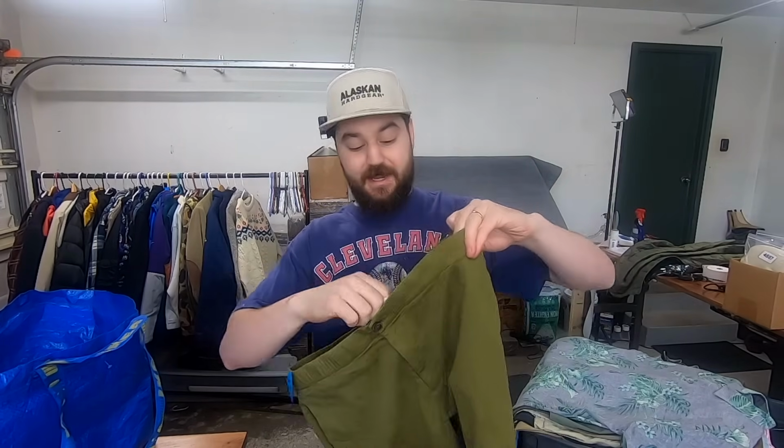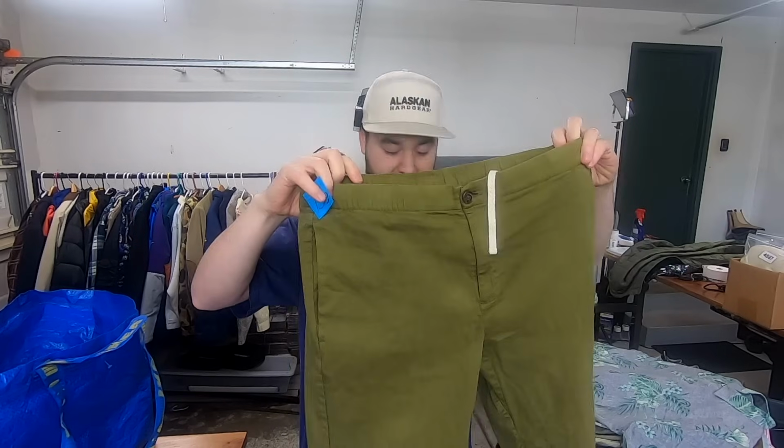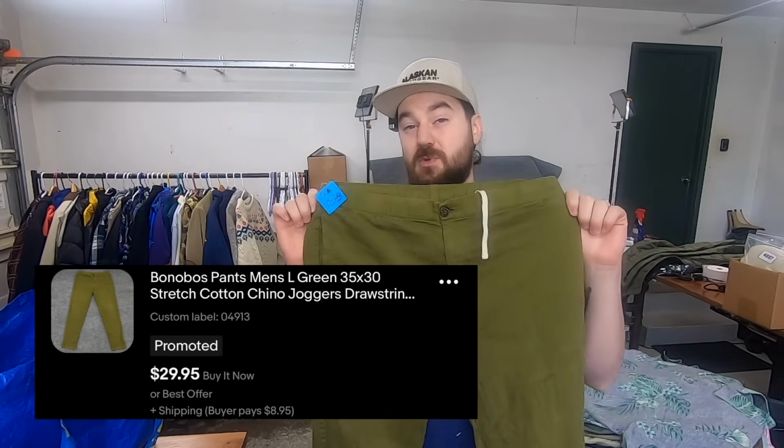I paid about $5 for these Bonobos pants. The reason I picked these up is they have an elastic waist and a drawstring, and they're more like a jogger model. The basic khaki chino pants I try to stay away from just because there's so many of them listed, but more specialty items in this brand like a jogger or the golf apparel, things like that can still sell really well. I would say these will sell for between 20 and 25.